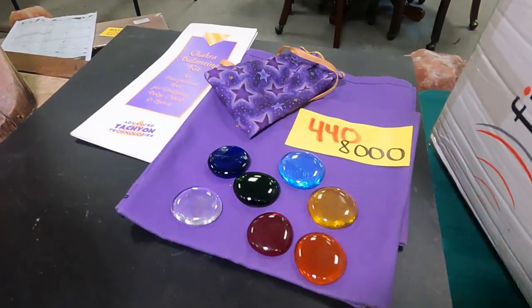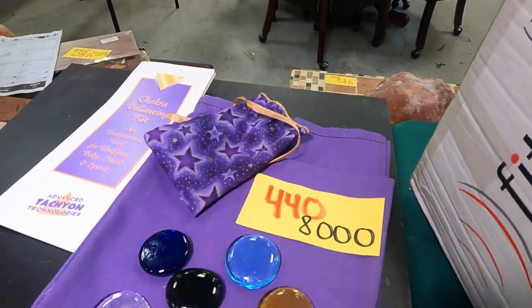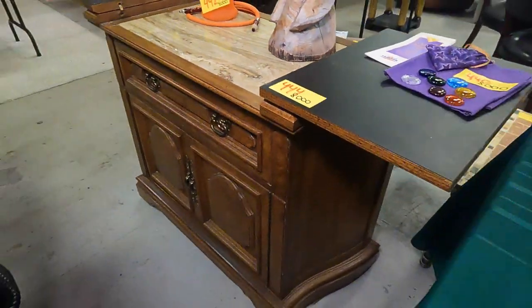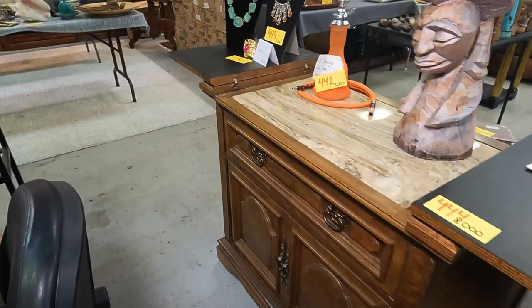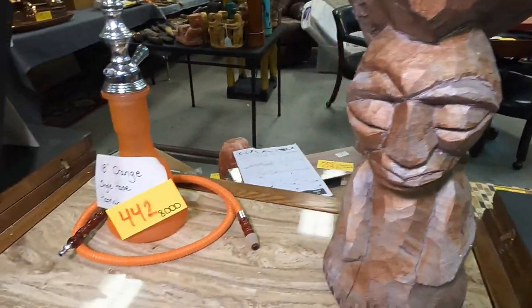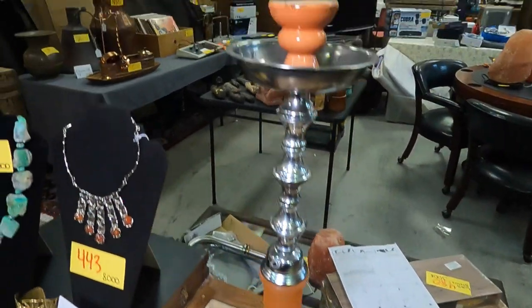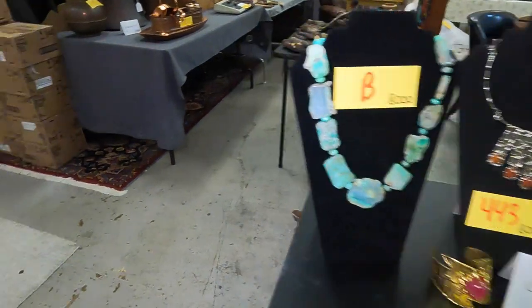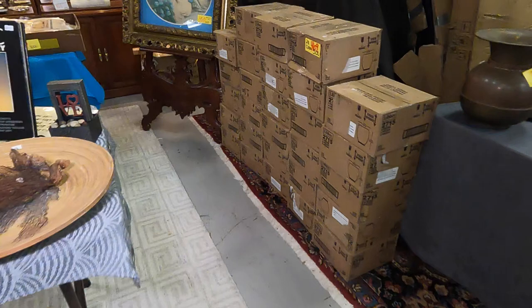We have rune stones, chakra balance kit. Oh, those are cool. Chakra balance kits. We have this beautiful, absolutely stunning server. Look at this. Some really cool. I mean, she had some amazing stuff. Hookah. All right, look here. Some really cool jewelry. Wow. Really going to be excited. Now, we're coming over here.